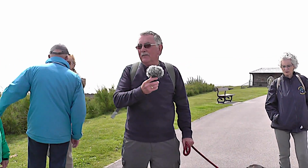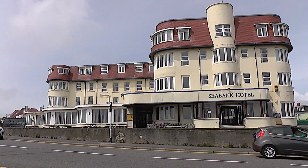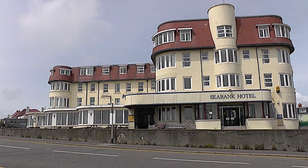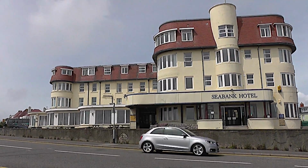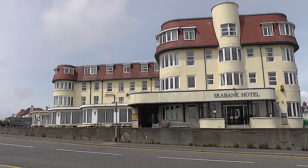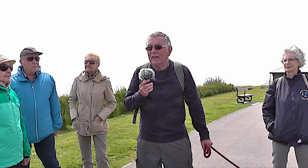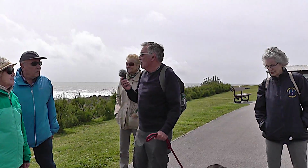You're all familiar with the Seabank Hotel. What you may not know is that originally there was a house called Seabank House, which was the home of the Brogdens, the Brogden family that built Porthcawl. Then at some point it became a school, and I think it became a hotel in this building sometime in the mid-1930s. Okay. And now, Jeff, you have a story about the rugby team.